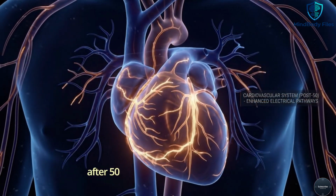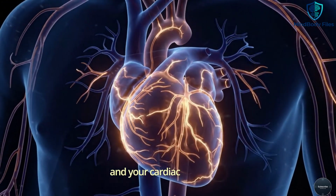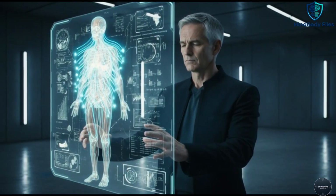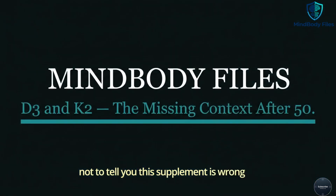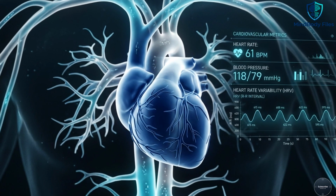After 50, your cardiovascular system, your blood coagulation pathways, and your cardiac rhythm have shifted in ways that change how this combination behaves inside your body. Today we decode the missing context, not to tell you this supplement is wrong, but to tell you what the dosage guides are not telling you.